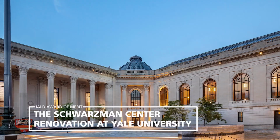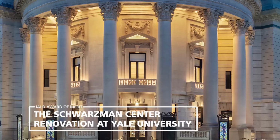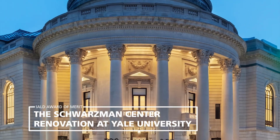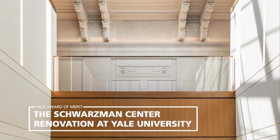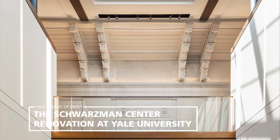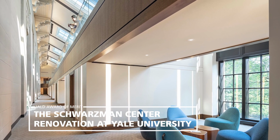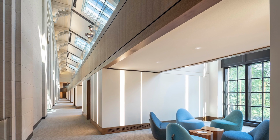For the site and exterior lighting, with its prominent location on Hewitt Quadrangle, the new luminous facade celebrates the internal energies of the Schwarzman Center. The interior work is divided into the refurbishment of existing and the introduction of new spaces that are connected by generous circulation corridors. Congratulations to l'Observatoire International.